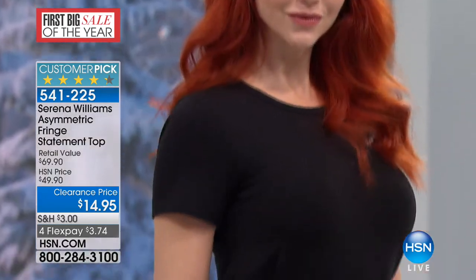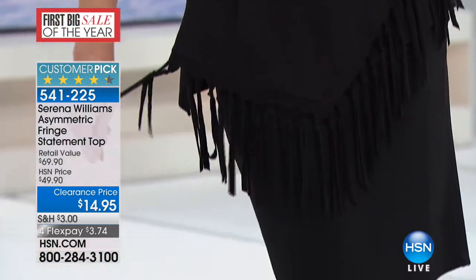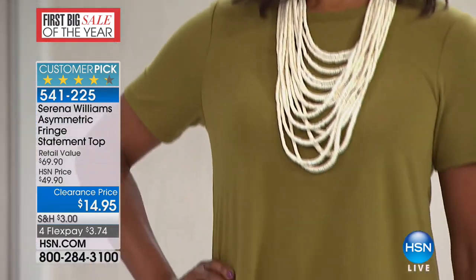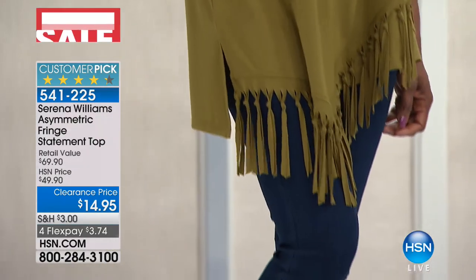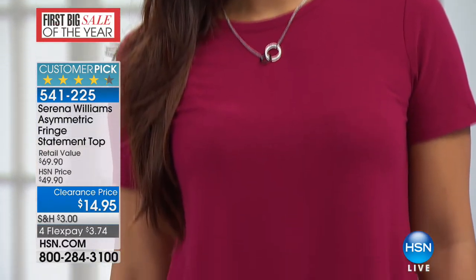Now, we do have all of the colors and all of the sizes available as of right now. But take a look at all of our girls that are joining us tonight, because we want you to see the versatility and all of the different ways that you're going to style a top that you picked up for $14.95. Oh, this is when it gets really fun, because everything in our show is on 4 interest-free credit card payments on any major charge card. You're getting this home for $3.74. So take a look. This is exactly what I'm talking about. How stunning does this look?